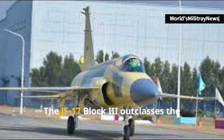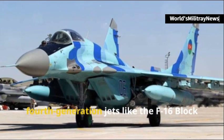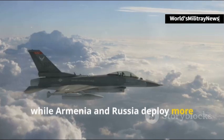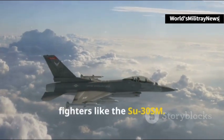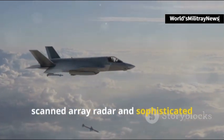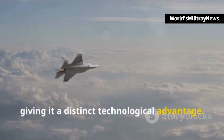The JF-17 Block III outclasses the region's current fighters. Iran and Turkey rely on older fourth-generation jets like the F-16 Block 52 and MiG-29A, while Armenia and Russia deploy more modern but still outdated 4+ generation fighters like the Su-30SM. The JF-17, however, features an advanced electronically scanned array radar and sophisticated missile classes like the PL-10 and PL-15, giving it a distinct technological advantage.